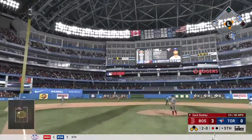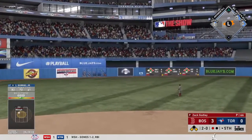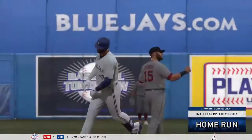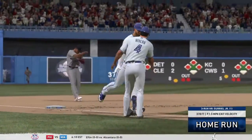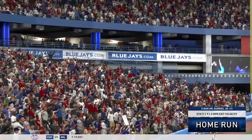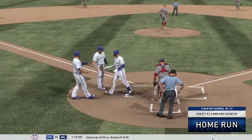Hit high and deep out to straightaway left. Going back is the left fielder. To the track, to the wall. A leap at the wall, but forget it. It's gone. A home run. So a 3-run blast to straightaway left. First home run of the campaign for him. And the Blue Jays are back to even now, tied 3-3.